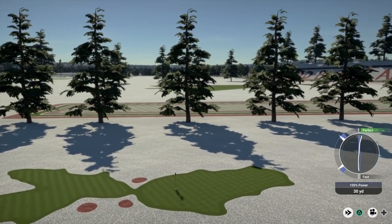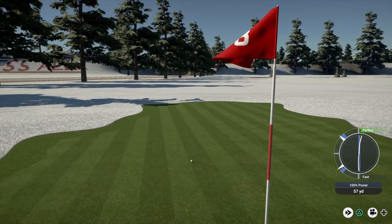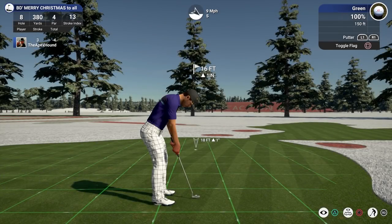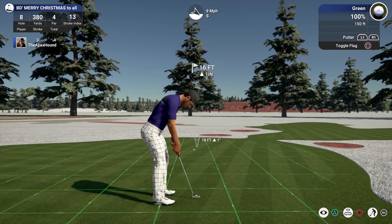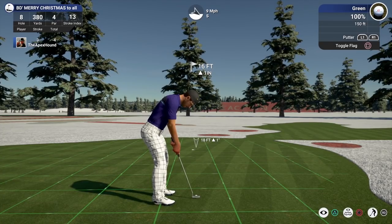What the hell was that? See how that just shot to the right on my swing pattern? God damn it. That could have been good, too, if I hit that straight. From around 16 feet out. Decent, at least. All right. It breaks to the left, but not an enormous amount, honestly.